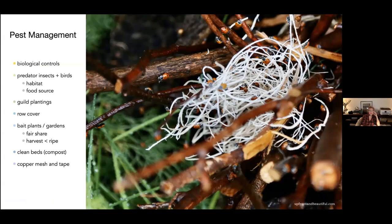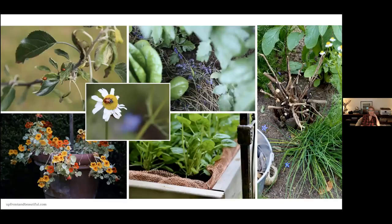Here's some ladybugs that I mail ordered to control my aphids last summer. I had a little tiny bit of an aphid outbreak in the fruit trees, and these little puppies made short work munching away at all the aphids, and they're very happy. I built them a little habitat. You can see it there on the right, bottom right. It's kind of weird looking. I just Googled ladybug habitat, built one, and they seem happy. They hung around all summer.